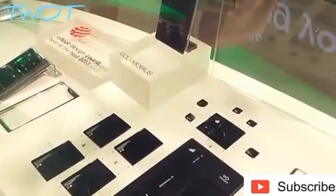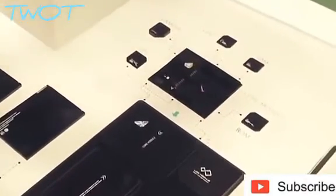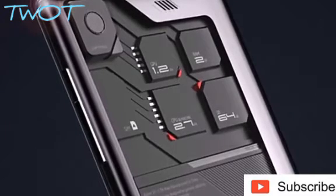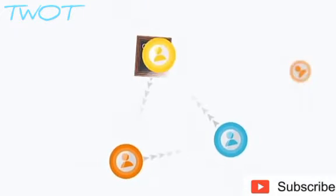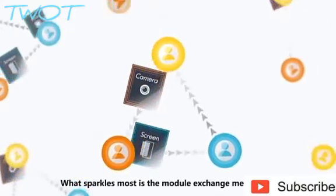The main module, weirdly enough, is the screen. The other modules stick to the display with magnets. And on top of that, you can protect the construction with a cover. You can easily change the camera, the battery, the screen, and the main modules, including the processor, the RAM, the flash memory, and the video processor.